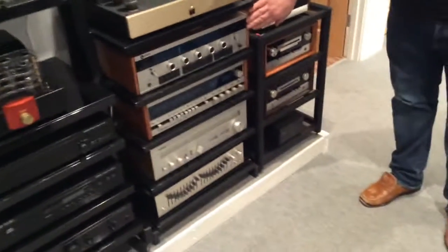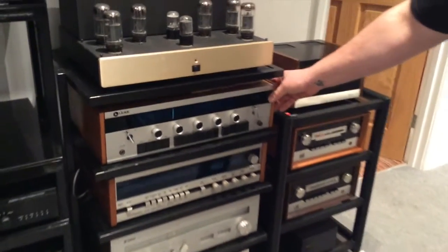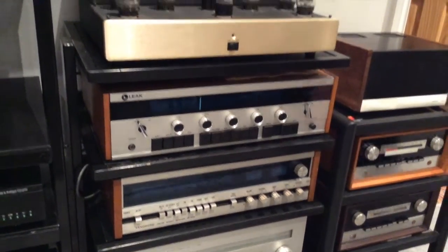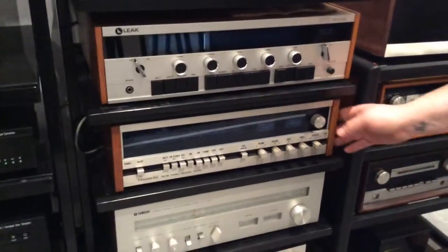Along here we have the Leap 2000 receiver, which is what the Vintage Knobs website use as their main icon. This is their banner. They use one of these as the visual because it's quite an iconic 70s piece of kit. Underneath that we've got the very similar design Tandberg.